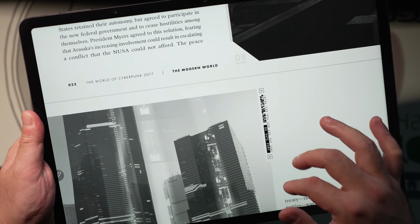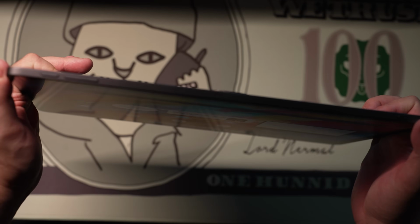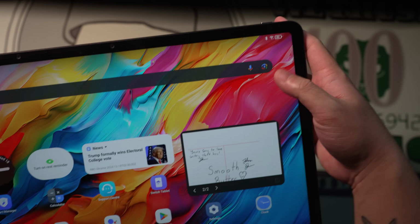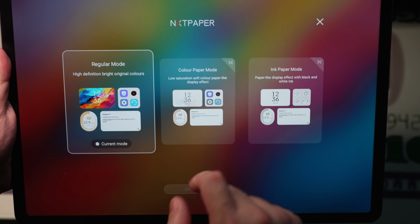So the Nxtpaper 14 has VersaView. This is its own unique tech where there is a dedicated shortcut button that would allow you to choose between different types of color profiles to suit the user's needs. So right now you're seeing everything in its full glorious color. There are just two more profiles, which are the ink paper mode and the color paper mode.